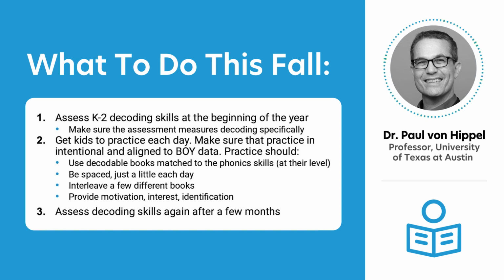So make sure that it's aligned with where the students scored on that first day, or ideally first week of school assessment. And make sure that you space this practice out. Just a little practice each day is more effective than having Thursday be a big reading day, for example. And you want to interleave a few different books and not let kids just memorize their favorites. And you want to make sure that these books provide motivation, interest, and identification.